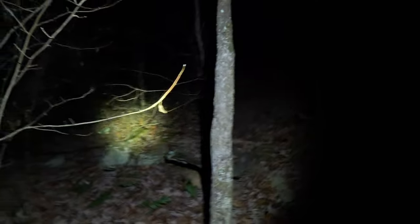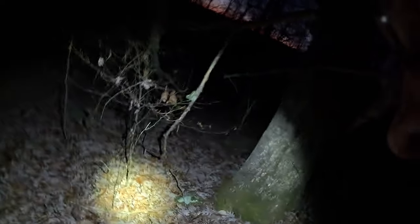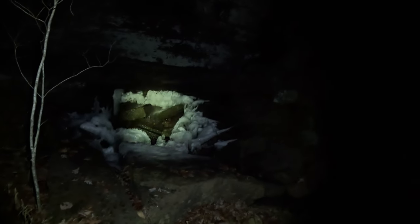This is another small bluff line I gotta get past. But it looks like there's a slot right here. Whew! That was a steep descent. Lots of small shifting rocks. Crossing this side hollow here. Just a little bit of waterfall there, all nice and frozen.